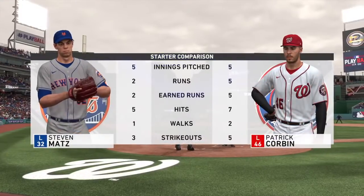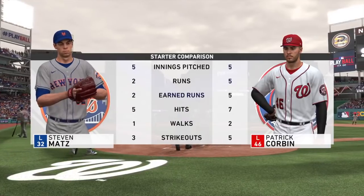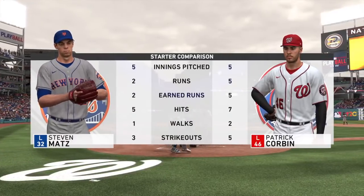Time to give you a look now at the numbers for our 2 starting pitchers, and really nothing to write home about on either line as neither guy was able to last even 6 innings.